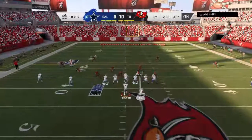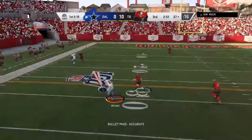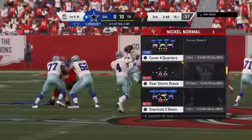1st and 10. From the shotgun, it's Prescott. And he hits Jason Witten, the tight end. 22 yards on the catch and run, a 1st down.